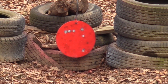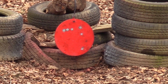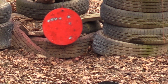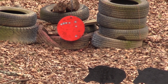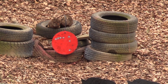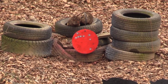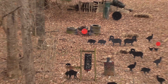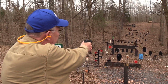Well, let's see how many times I can hit it in a row. That means I'll miss this one. There's 4. I think I missed. Okay, so 4 out of 5. Let's make it 5 out of 6. Yeah, 5 out of 6. Let's try for 6 out of 7. Yeah, if I hit or not. Anyway, nice trigger. Let me try the other red plate in the middle.